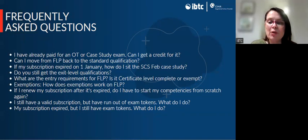Exemptions, how does exemptions work on FLP? It's as explained, you will enter at a level, you won't be exempted from individual subjects. It's quite straightforward. If you have a business degree, you will start at operations level. A finance or accounting degree, any degree, an honors, a postgraduate diploma, anything that has the word finance or accounting, and it's a degree or higher, lands you at management level.